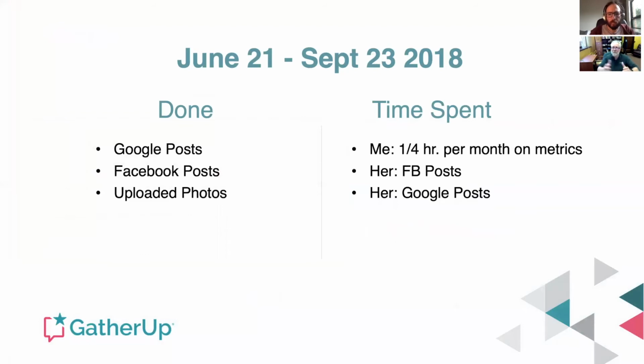So during this period, we did Google posts, Facebook posts, uploaded a few photos. I didn't spend much time at all. You can see less than an hour total during the summer. She worked on Facebook posts. She did her few Google posts.